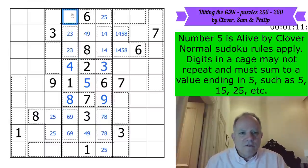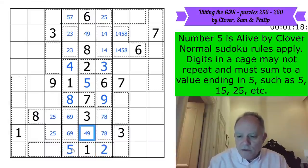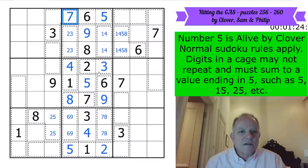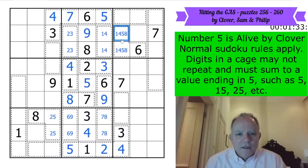2, 3 there, and we've got 5 and 7 to put in the columns. That can't be a 7, so 5, 2, 4, 9. That one's a 5, that's a 7. Okay, now this cage, 18, 21, that has to be a 4. This one, 11, another 4 to a different total. That's now not 4, 5, that's a 1, 8 pair.